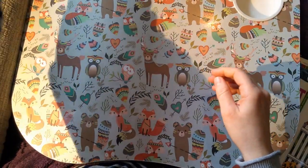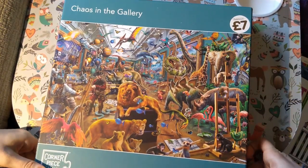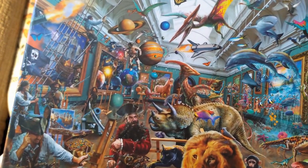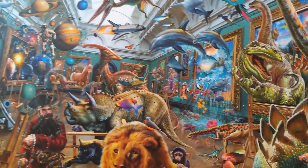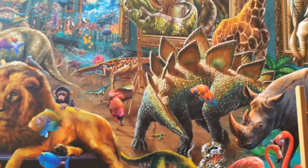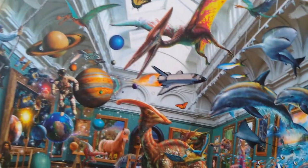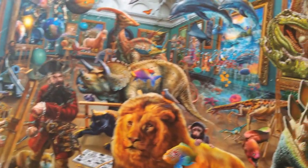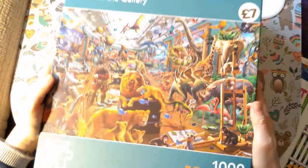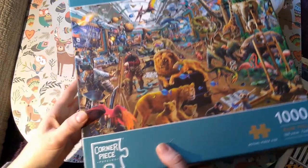So then I've got a few jigsaws to show you that I've got. So I've got this one, Chaos in the Gallery. And this is where the pictures have come to life and everybody's jumped out of the pictures. So it's got dinosaurs in, so that's amazing. It's also got planets and space, so that's amazing. It's got animals in, it's wonderful. So I had to get that one. And my jigsaws are all from The Works.